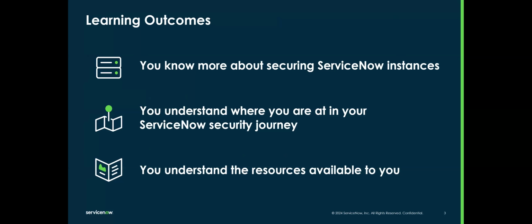So on to the actual presentation. There are three main learning outcomes that we're looking for you to take away from this webinar. Number one is knowing more about how to secure your ServiceNow instance, as the title suggests. Number two is recognizing where you are in your security journey and how you move forward. And number three is understanding what tools and resources are available to you to help you in that journey.